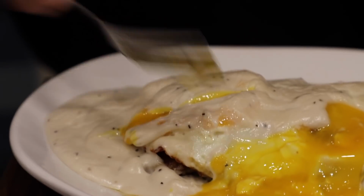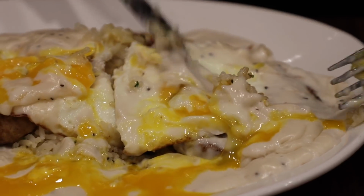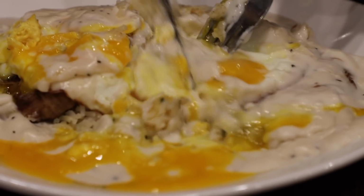X marks the spot. Let's dig in. You eat too many of these, you will be driven crazy. Got two eggs, got the rice under there, burger, gravy. Wow, and that burger looks interesting. Is that a cheeseburger or a sausage? There's only one way to find out.